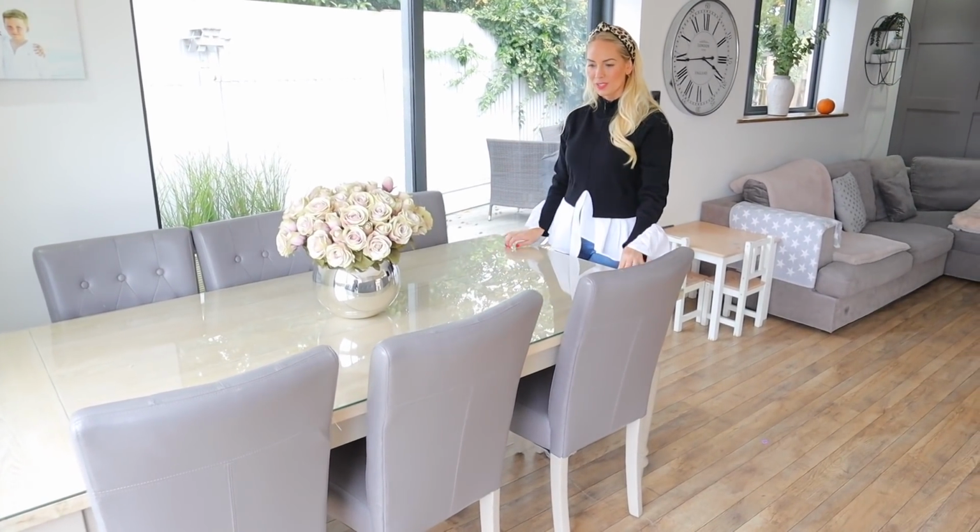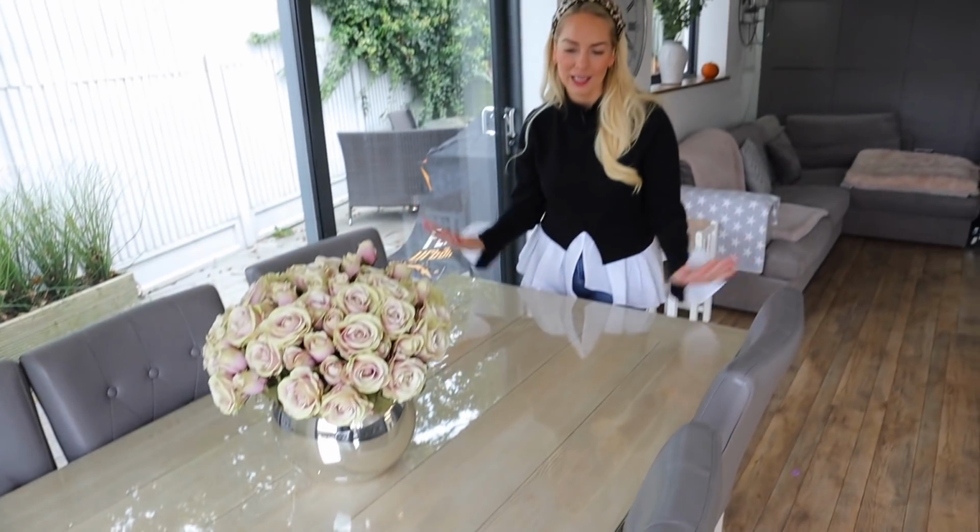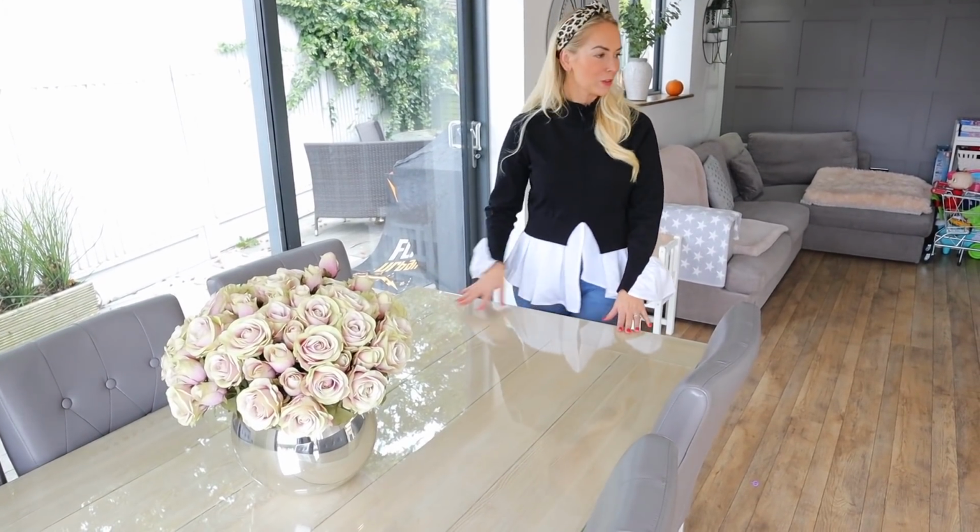And then we actually put some glass on top of it, which was like one of the best things we've ever done when you have kids, because when they're coloring with markers or eating, they don't dent the table or ruin the table at all. And it was only like £100. So really like money well spent.